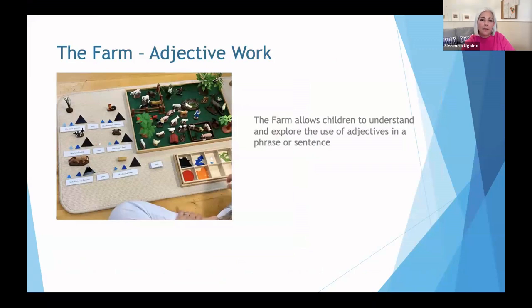Now, the farm, for many of us, it's a known activity. It's a beloved activity of mine. And it's really to work on the adjective in a very sensorial way. So the first times that I started introducing the farm, it was beautiful, but then it very quickly moved to using it in Spanish. And I thought, that's the way it is. There's no way I can ask the children to create sentences like the brown cow or the horse. Those words were very difficult for them, and they were not doing the work.